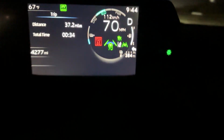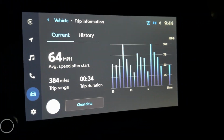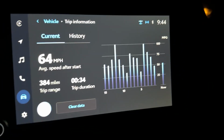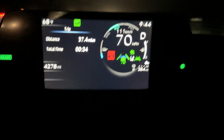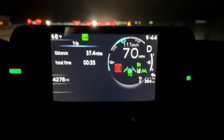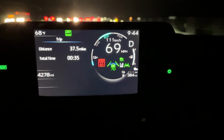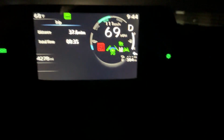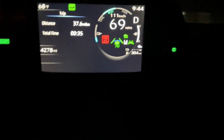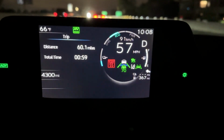So anyway, at this point, my fuel gauge is still full. I've covered 37.2 miles, and I'm making a pretty blue graph with my driving here. The battery is pretty much depleted, down at maybe 25%. But as I always do with these tests, I've got my dynamic radar cruise control set to 70. And we're going to get to the turnaround spot, turn it around, and I'll have another update for you. Okay, we've turned it around.